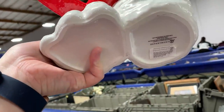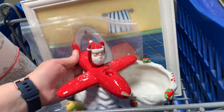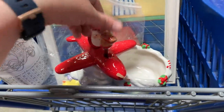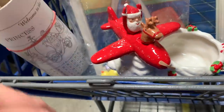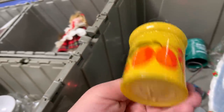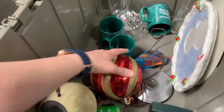Oh, whoa, this is really awesome. Whoa. This is John and his speaker. Well, how about that? Rudolph had a little chip on the nose. I'm just going to put it in the cart because it's cool. And this salt and pepper shaker is so cute. Salt shaker. Another thing I'm not supposed to be picking up anymore.